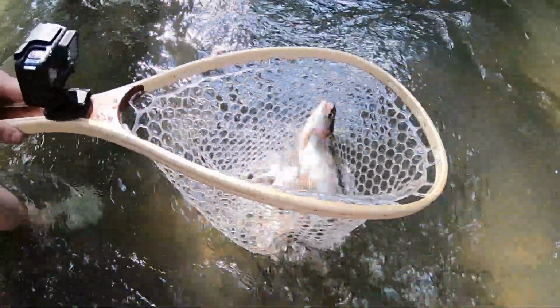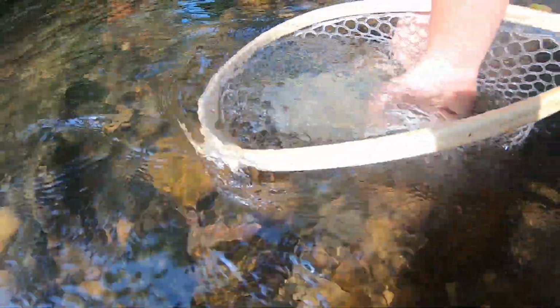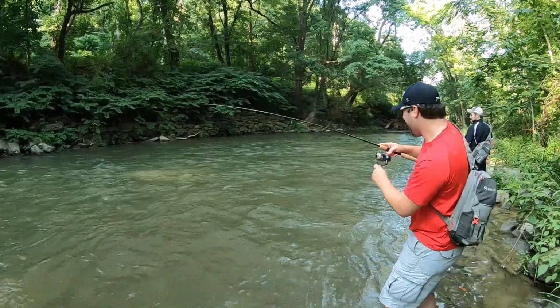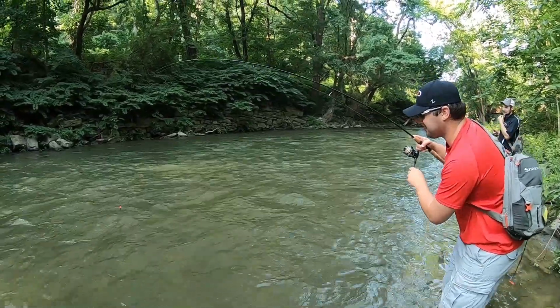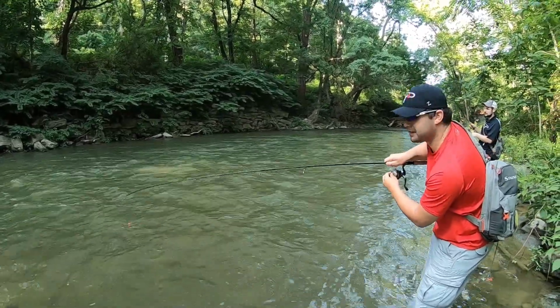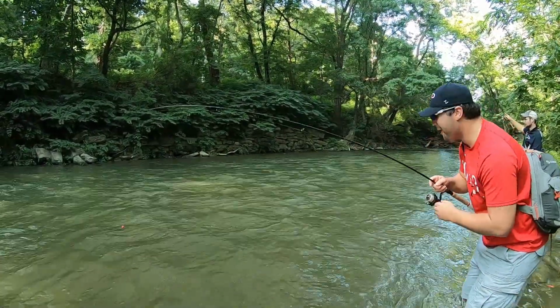Woo. Look at that. That thing destroyed you, right in front too. Did you see that bobber go down? Woo! Oh, that's a good one. Did you see it? Yeah. Oh yeah, that's a nice one. I'm gonna play this one safe. That thing didn't even, whoa. Nice fish.